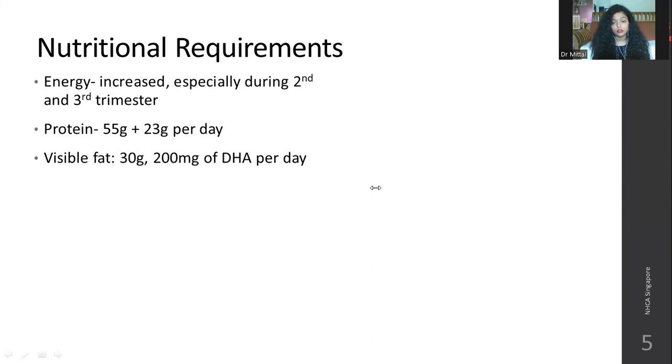For practical purpose, just follow the table that is given in the textbook. I have the old edition. When I get the new edition, we can make the changes. Just follow what is given in the present textbook, whatever you have on your hand. So calcium intake around 1200 mg per day.